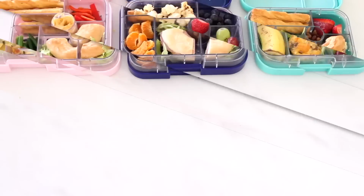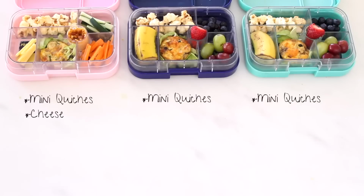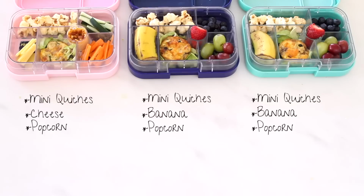have sultanas again. On day 6, the kids had their mini quiches again, and then Heidi off to the left has some cheese where the boys have some banana. Then up top, they all have some air-popped popcorn, which is super yummy, and once again a nice alternative to the other types of crackers.